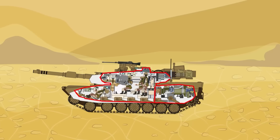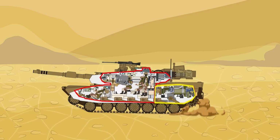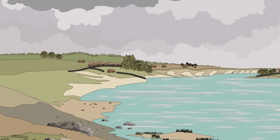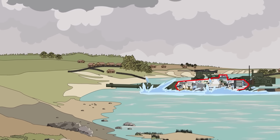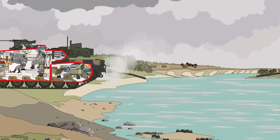The M1A2 is propelled by an AGT 1500 gas turbine engine. With this, it has a maximum combat range of about 264 miles or 425 kilometers and a top speed of 42 miles an hour or 68 kph. It's also able to traverse over water at a maximum depth of 6.6 feet or 2 meters. Another cool ability is that it can pass over any vertical obstacle up to a height of 3.4 feet or about 1 meter. The M1A2 has a number of accessories that make it an efficient battlefield predator.